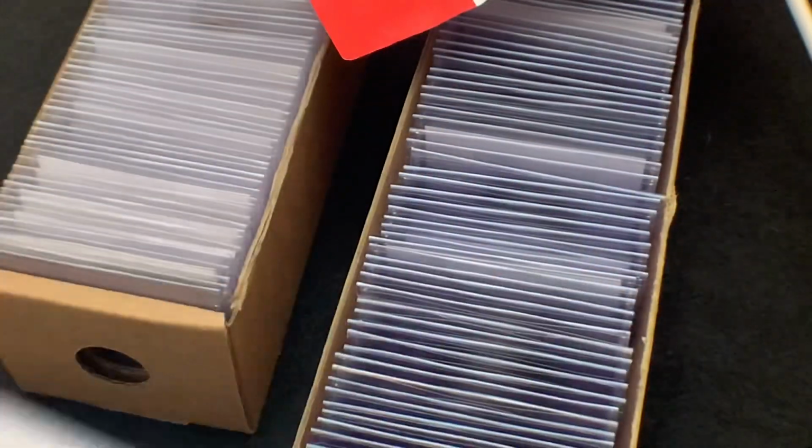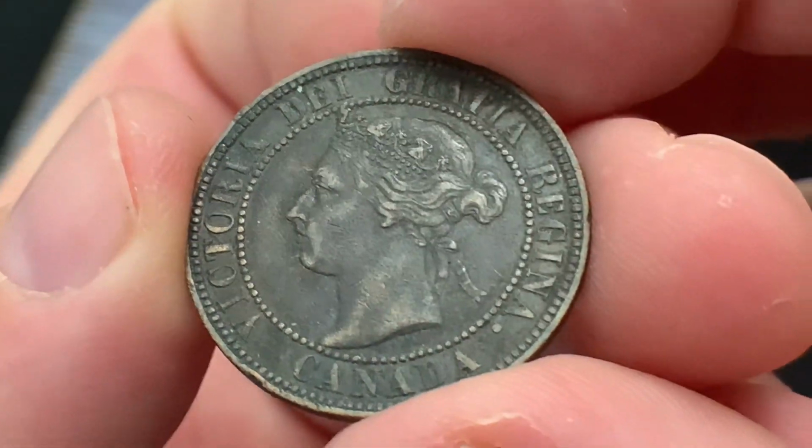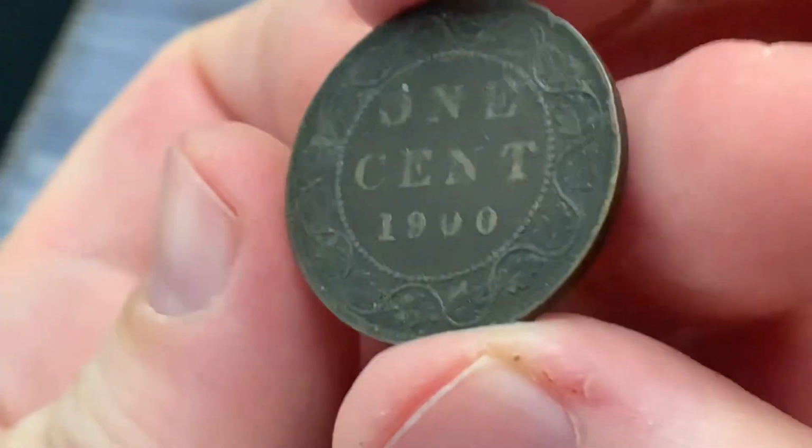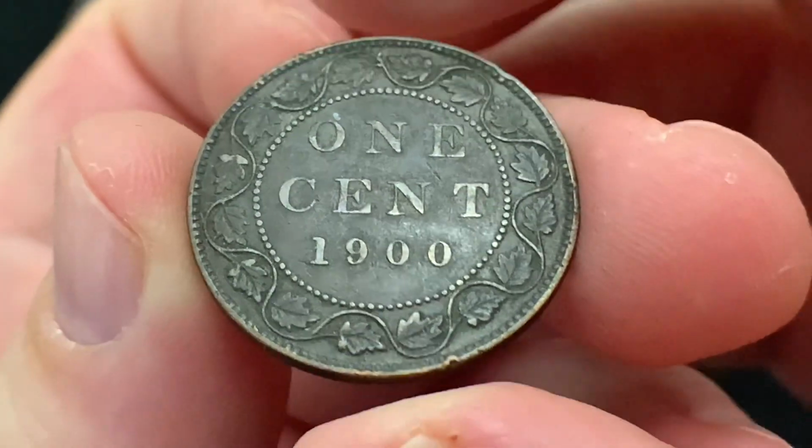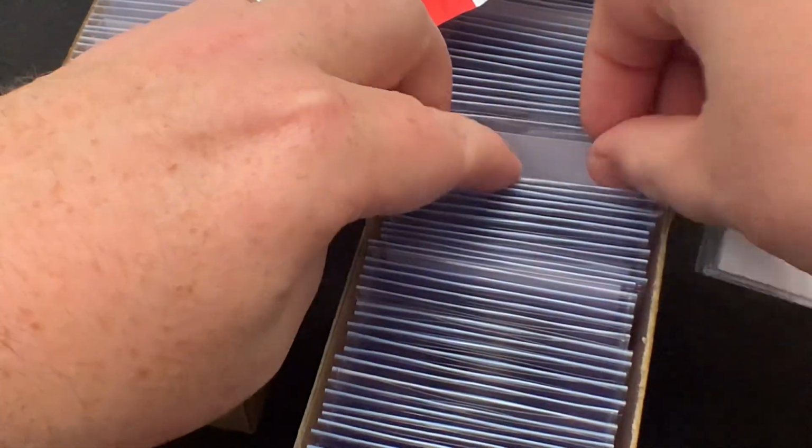Let's see. And then I think this is the 1900. So even though some of these have low mintages, they're not exactly a key date because there was a lot that survived. Here's a 1900. The mintage was 2,600,000 of these. So we're getting close to the end of Queen Victoria's reign.